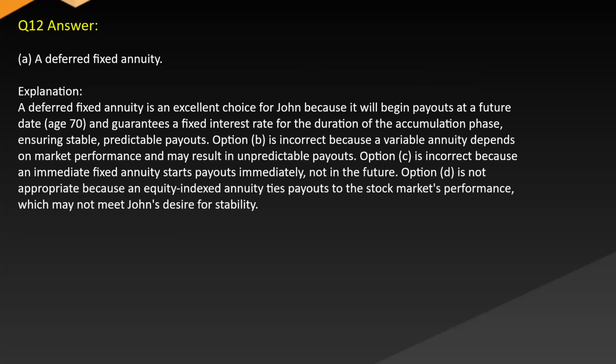Answer: A. A deferred fixed annuity. Explanation: a deferred fixed annuity is an excellent choice for John because it will begin payouts at a future date, age 70, and guarantees a fixed interest rate for the duration of the accumulation phase, ensuring stable, predictable payouts.